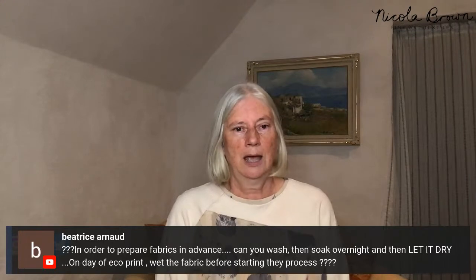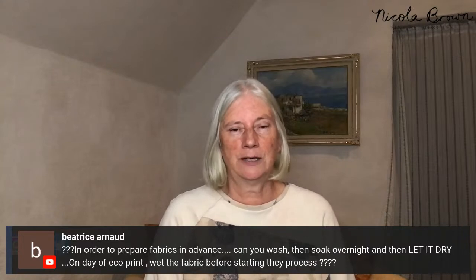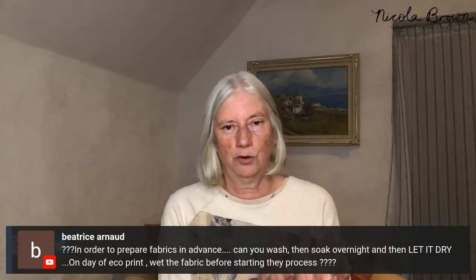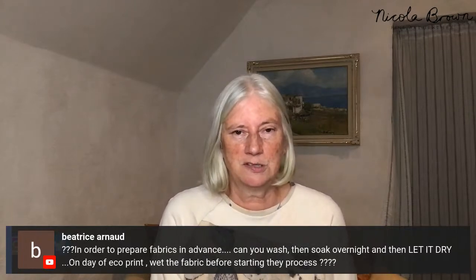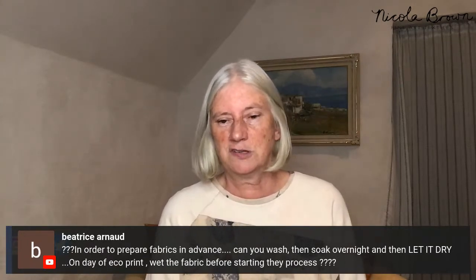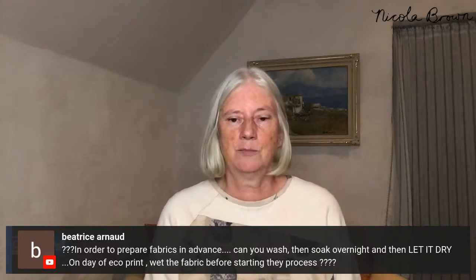So Beatrice has a question. In order to prepare fabrics in advance, can you wash, then soak overnight, and then let it dry on the day? Okay, so Beatrice, wash your fabric and dry it, but then soak it from the night before. Nothing makes a bigger difference than soaking it overnight in the water before you print. If you only wet the fabric before you start the eco printing process, you will get nothing like the strength of prints you will get if you soak your fabric overnight. You're going to have to trust me on that. So if you want to prepare fabrics in advance, wash them, dry them, put them away, and then soak them the night before in your water. And this question really is sort of the same. I wouldn't worry at all about what water you have in your pot. You're boiling it. Any water will be fine.